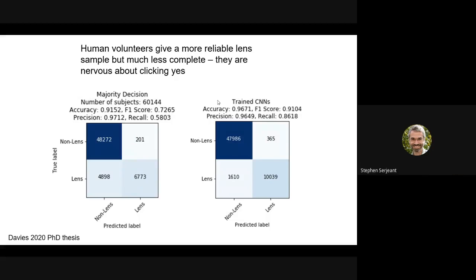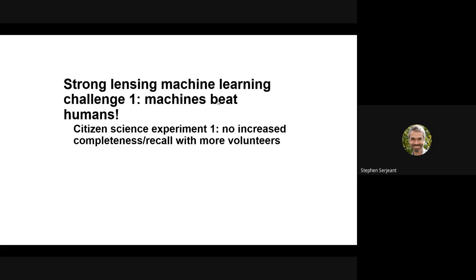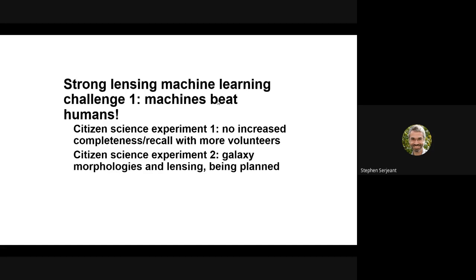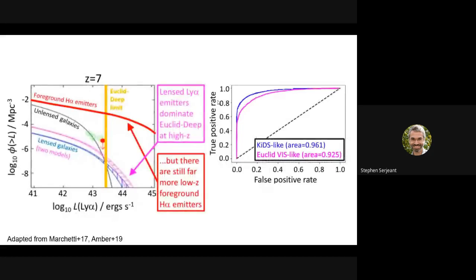So still we are in the situation, I'm nearly done, where machines beat humans. In Citizen Science Experiment 1, there was no better completeness or recall with more volunteers. And in the next experiment that's being planned, we will see how humans do. There is another challenge that has been completed, and humans are still not on top. So human vision is doing something different to machine vision, and that's a big problem.